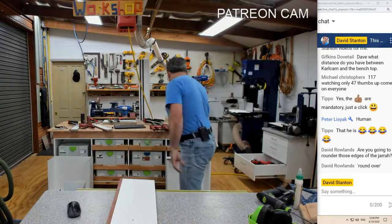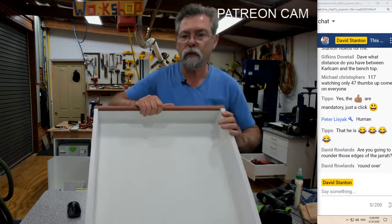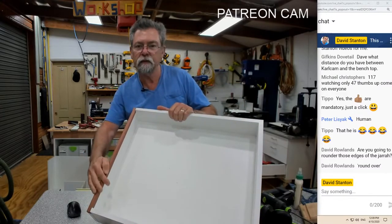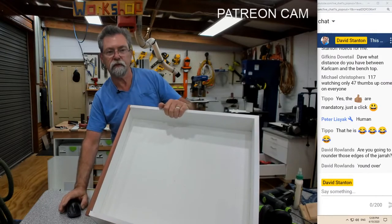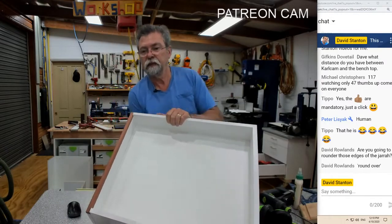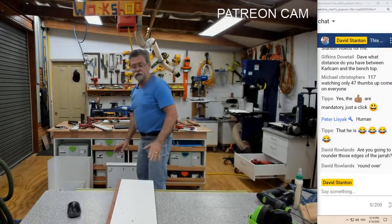Let me see if I've done it on this one. I'll show you. So this one already has the roundover in here. I don't know why that's happening. I'm getting two different images here from the screens. That's crazy. Okay, so it's rounded over. Yeah, there you go. So it makes it nice to hold.